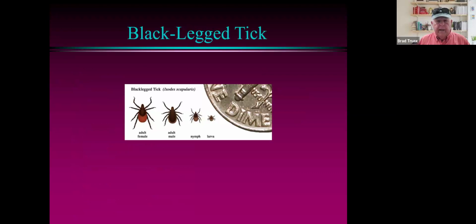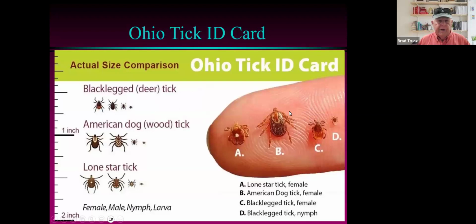This is showing the black-legged tick. It's pretty small. Again, there's a dime for comparison here. So you can see that even the adult female is not very big, and the nymph is extremely small. So these are hard to see.